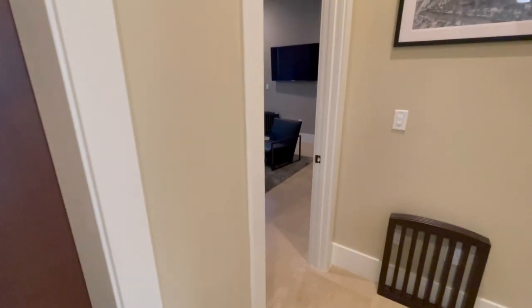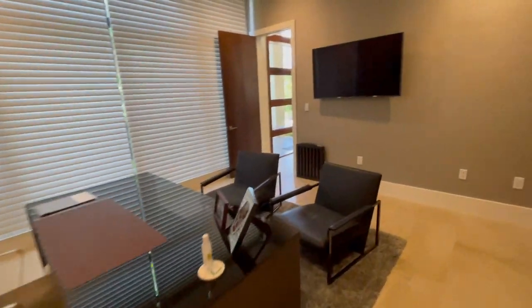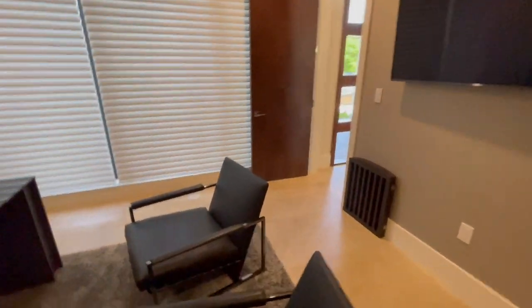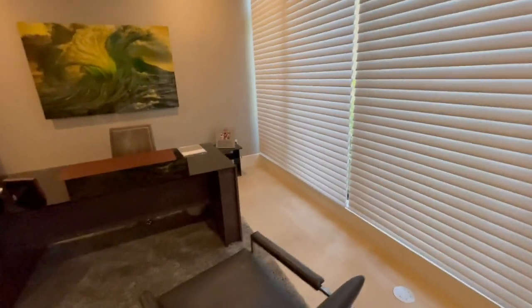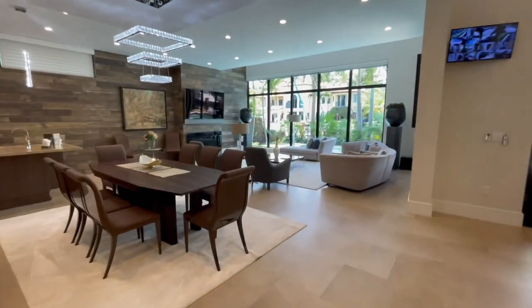So the office is in the front of the home. Let me know guys if you feel the same way I do, because I love that the office in the front gives you so much privacy that you don't have to take someone inside your home. They enter the home and we take them right inside the office and it's a done deal.